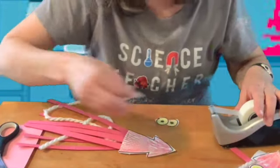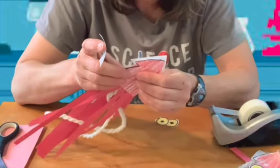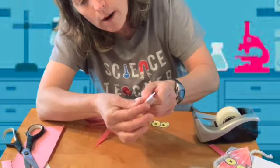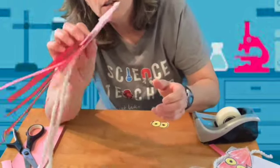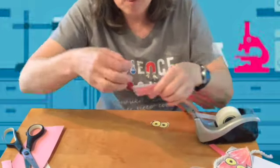And I'm going to tape the edges. Don't tape it all the way shut at the bottom. You won't be able to put your finger in. So kind of line the edge up like that, and just go around the edge, so it makes it stay together. Okay? I'm going to do that up here too.